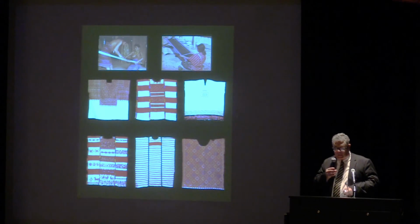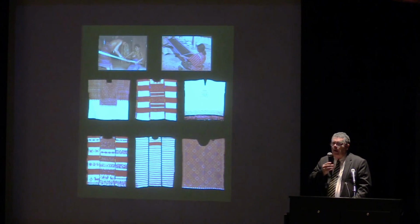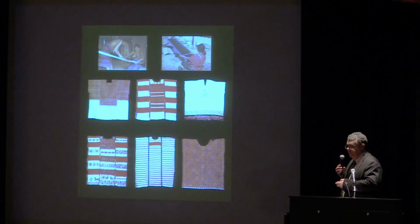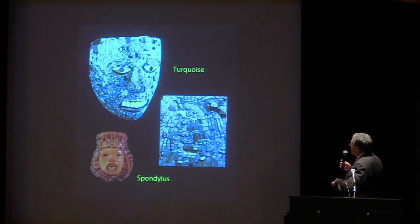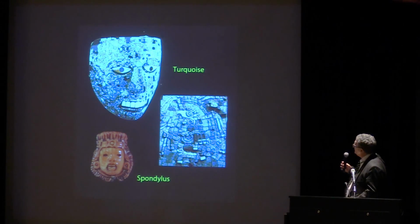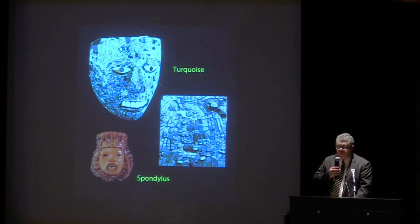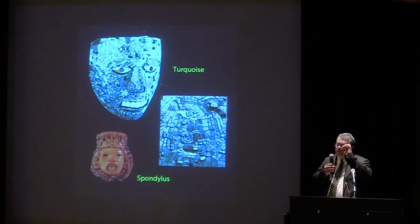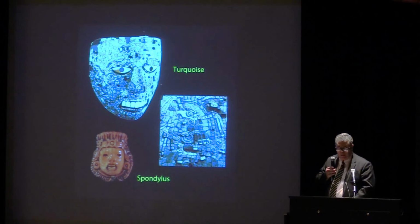Now, the Mixtecs in particular, and the Zapotecs, were renowned for their execution in small portable works of art, especially in weaving, which you're still familiar with today. It is a major part of the traditions in Oaxaca today. Turquoise. Now, we know that a mask like this, which is preserved in the British Museum, could have over 20,000 individual pieces of tesserae, or turquoise, that are worked into this mask. Imagine what it's like to even shape these things. Some of them are only 2 to 5 millimeters in width.